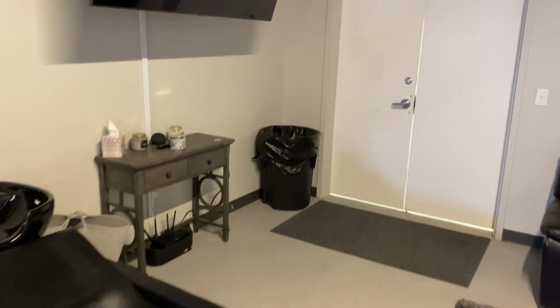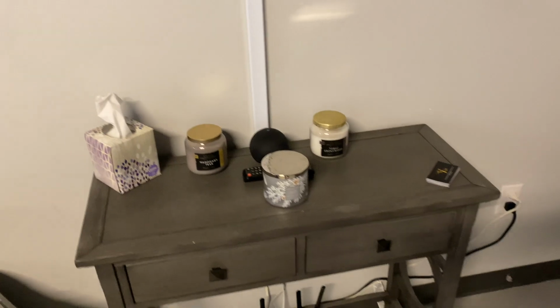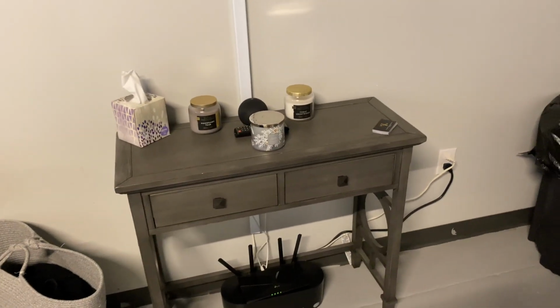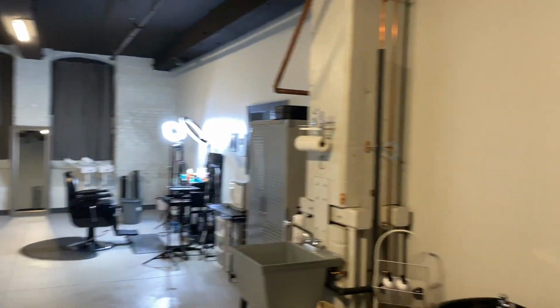We're gonna come back over to this area right now. So this is just a random table. I just bought it because I thought it fit the aesthetic. Got the remote for the TV, some candles, my Alexa, my speaker, some business cards for my peoples on their way out, so if they wanna refer me to someone. Got my Wi-Fi, my cable and all that down there. This big TV behind, it actually does move too. So I can pull it out completely and point it towards the chair over there so that my client can watch it.